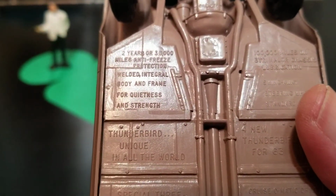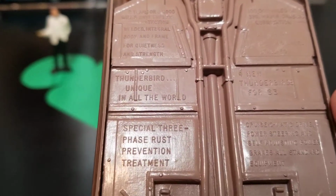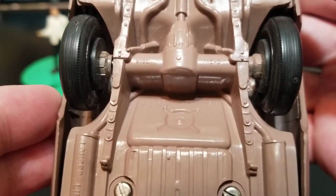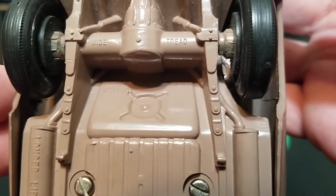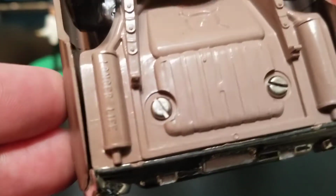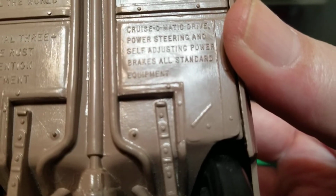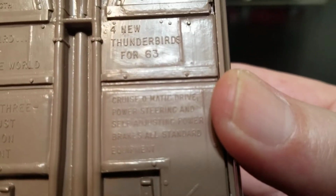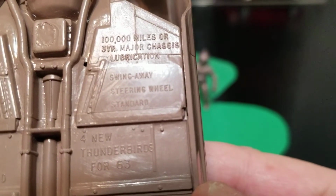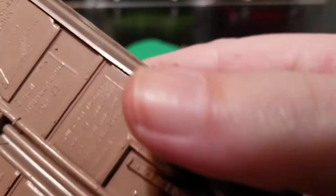2 years or 35,000 miles antifreeze protection. Welded integral body and frame for quietness and strength. Thunderbird, unique in all the world. Special 3 phase rust prevention treatment. Wide tread. Longer life on the muffler. Cruise-O-Matic drive, power steering, and self-adjusting power brakes, all standard equipment. 4 new Thunderbirds for 63. Swing-away steering wheel is standard. 100,000 miles or 3-year major chassis lubrication. It's a lot of stuff to remember if you're selling Thunderbirds in 1963, isn't it?